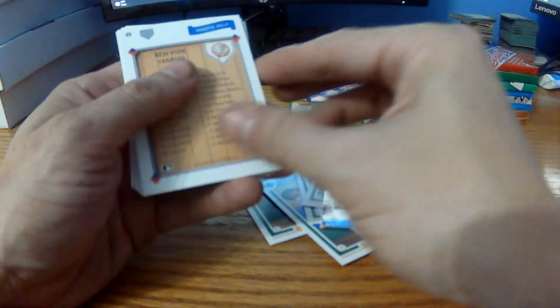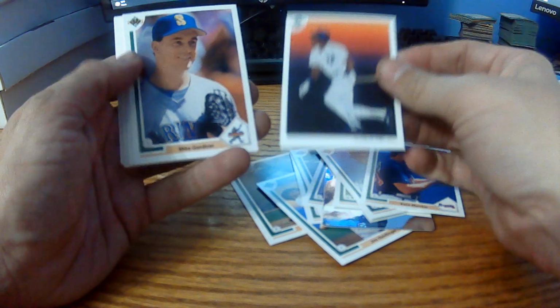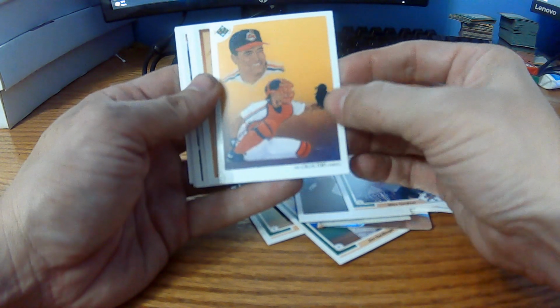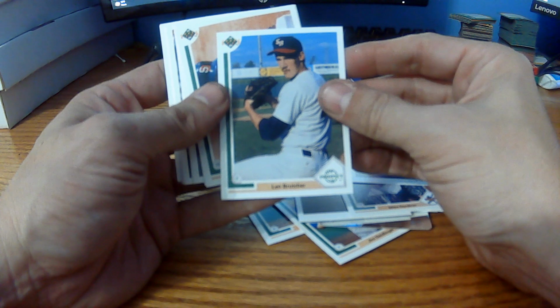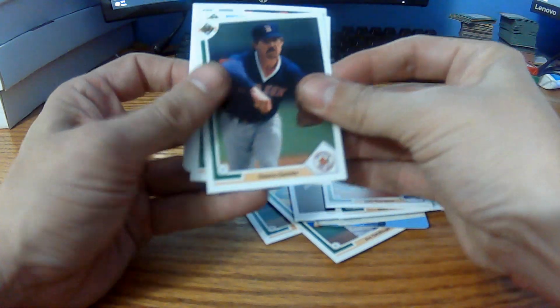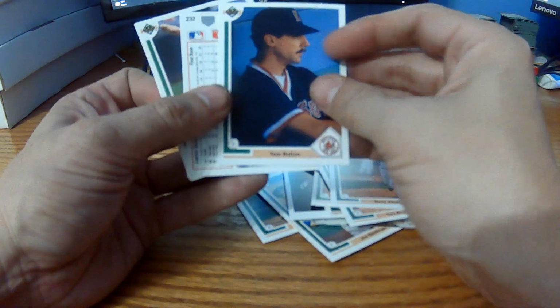And we have Kent Merker, Roberto Kelly team checklist, another Mike Gardner, Sandy Alomar team checklist, Len Brucher, who I do not remember ever seeing play in the majors, Tony Fernandez, Don Robinson, Danny Darwin, Stan Belinda, Tom Browning, Barry Jones, Tom Bolton, Carlos Quintana, Brad Arnsberg, and Gerald Clark.